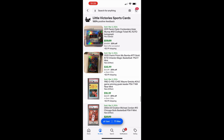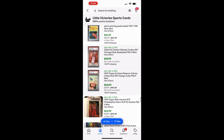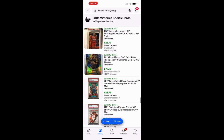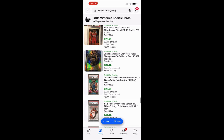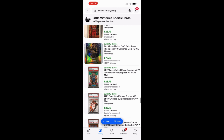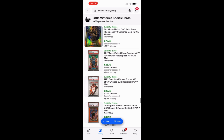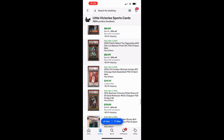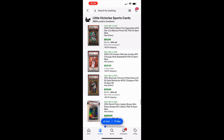Mo Bamba gold, some Gretzky, some hockey. More of those Iversons selling. The Thompson out of 10 gold I bought raw at a card show for like $45, so it was just a quick flip. I didn't like the condition. Some Julio, Scott Erickson, the Ovation Jordans selling pretty strong, or 80 to 100.